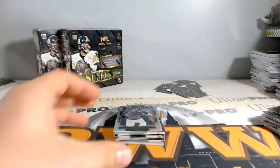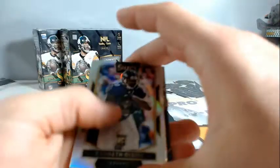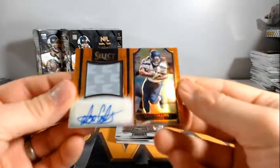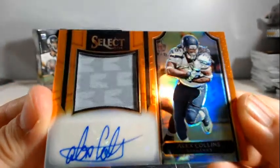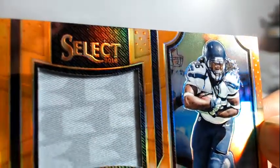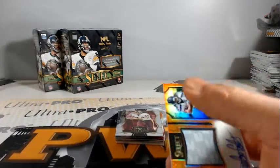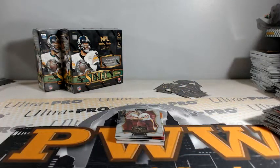Kenneth Dixon, rookie prism. Laquan Treadwell, rookie prism. And for the Seahawks, it's an orange variation patch auto of Alex Collins with that one-of-a-kind jersey patch that only the Seahawks could put out on those crazy jerseys. 41 of 49, headed out to Seattle. That is Shanna. Nice hit there for the Seahawks.